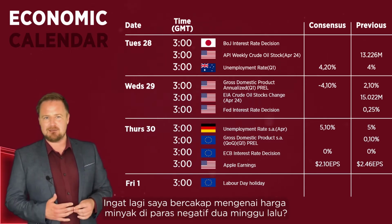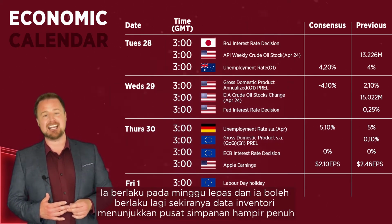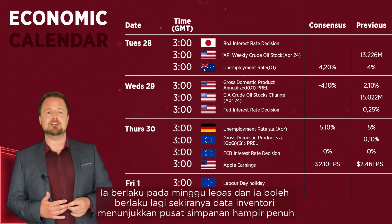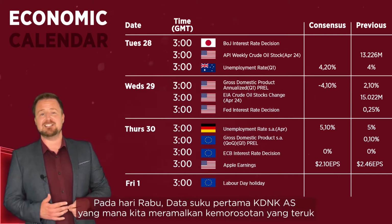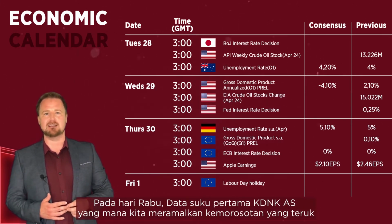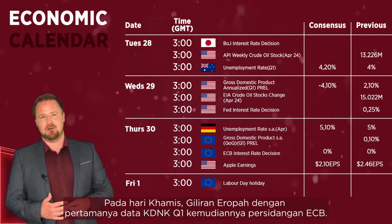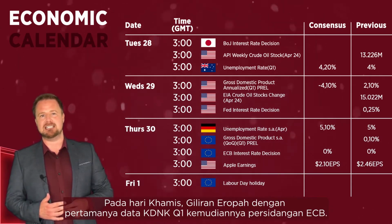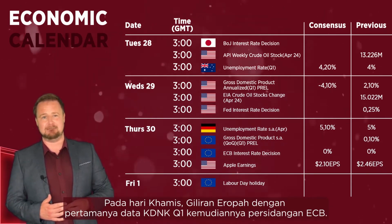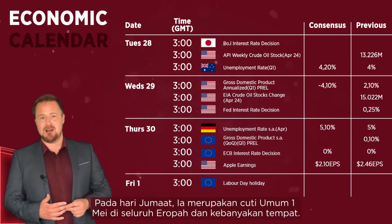Remember I was talking about negative oil prices 2 weeks ago? Well, it happened last week and it could happen again if inventories data still shows storage is running out. On Wednesday, it's US first quarter GDP data, where we're expecting a big contraction, and then the FOMC rate decision. On Thursday, it's Europe's turn with the first Eurozone Q1 GDP and then the ECB meeting. On Friday, it's the May Day holiday across much of Europe and elsewhere.